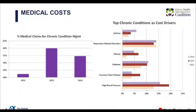We've had an increase in asthma, certainly an increase, or we've maintained the depression-related disorders, and increases in obesity or diabetes. So we're either holding the line or seeing increases in a lot of these once you remove that spike for high blood pressure. So those are the things we're facing at this point. Go to the next slide.